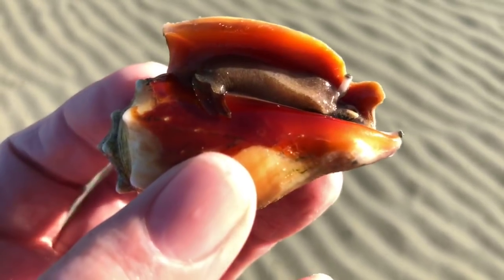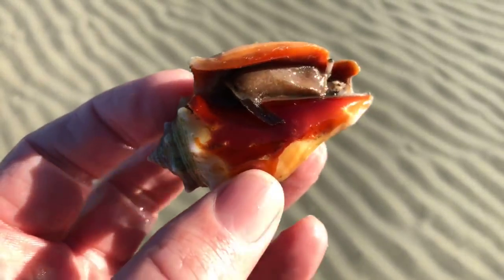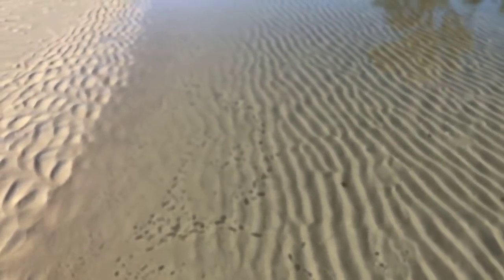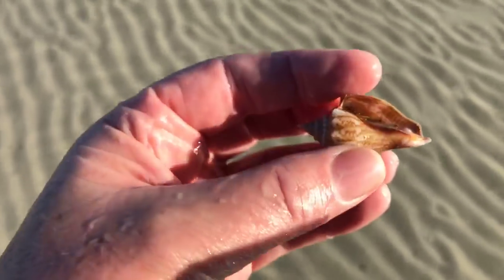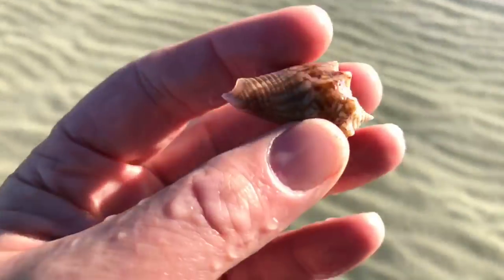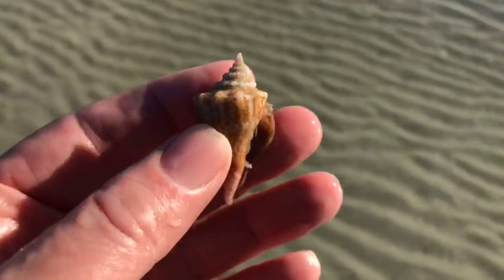Is he going to come out and say good morning? A lot of times they try to poke you with this little foot. Come on out and say good morning, buddy. Yeah, probably too early. Still sleeping. Put him back in the water. There's a baby. There's a baby conch. See if there's anything in there. Yep, there's one in there too. There's a little baby Florida fighting conch. It's a beautiful little shell. Look at the patterns on that. Beautiful, isn't that beautiful? It has a nice looking shell right there. See how small it is.